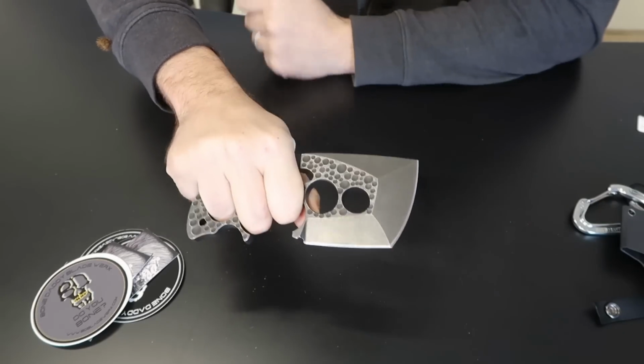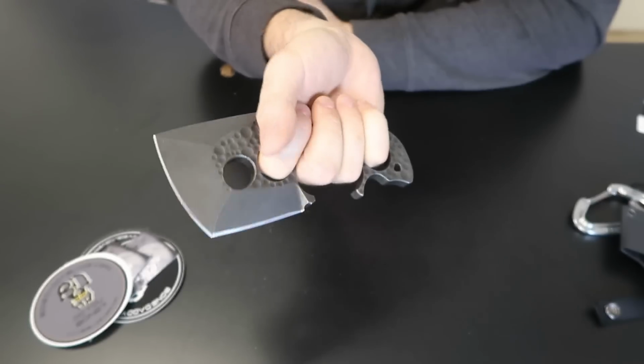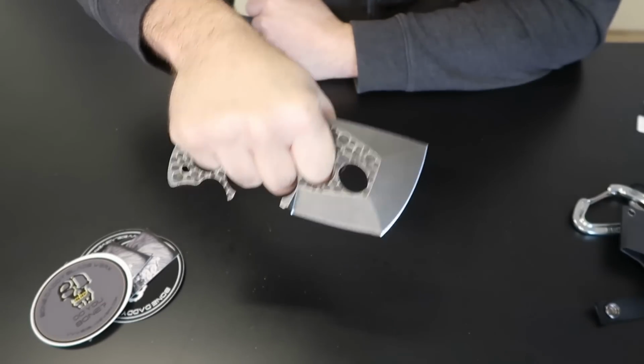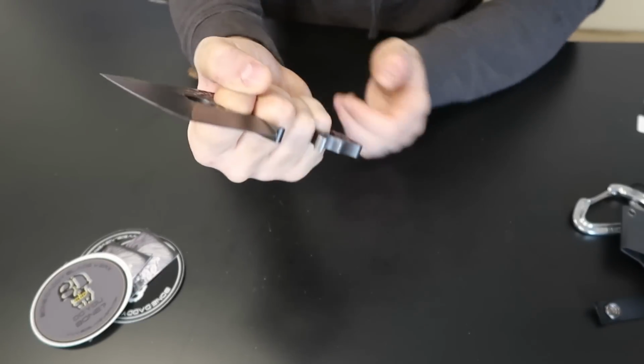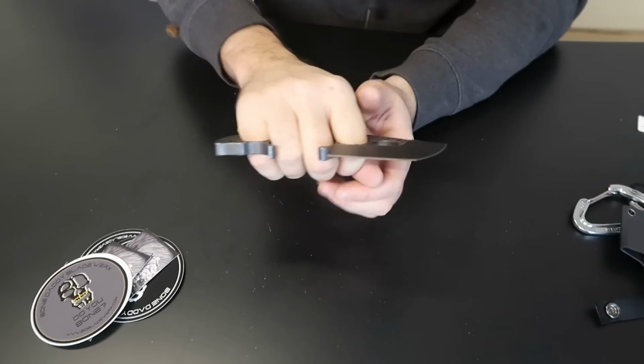I like it. Very unique holes to hold your knife. It's almost protecting your knuckles or fingers whenever you hold it like that too.